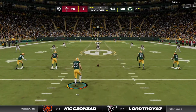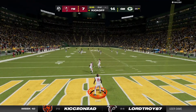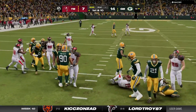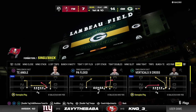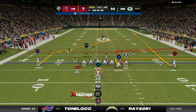So the Packer kickoff team set to go as they will kick this one away. And here comes a return from the middle of the end zone. And only able to get this to the 19, so probably should have opted for the touchback. Got it. Ready? The Bucs offense set to begin their next possession.